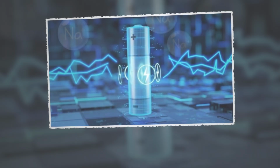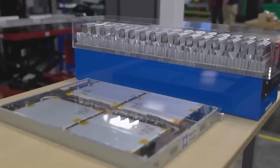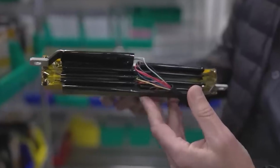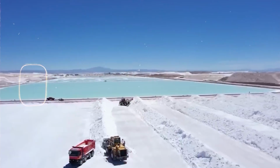This significantly lowers the risk of explosions or battery fires, making them a more secure choice for energy storage. This isn't just an improvement in safety. It's about creating trust in the technology and ensuring that the future of clean energy is not only powerful but also reliable.